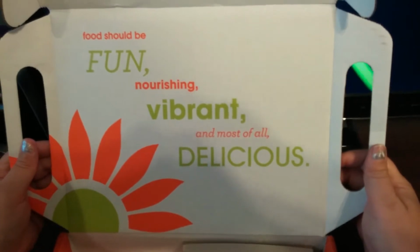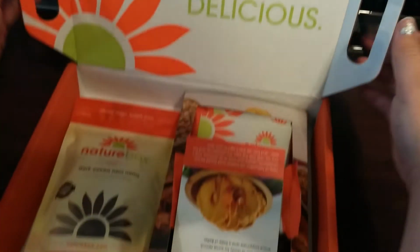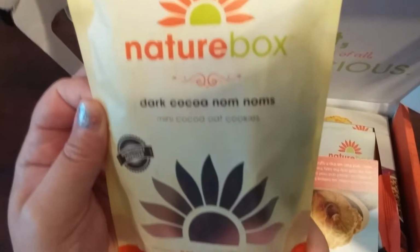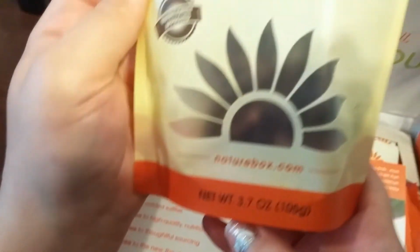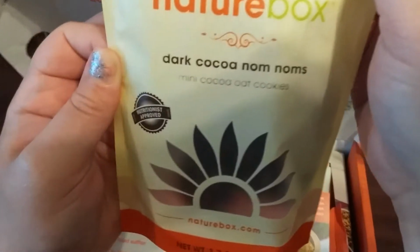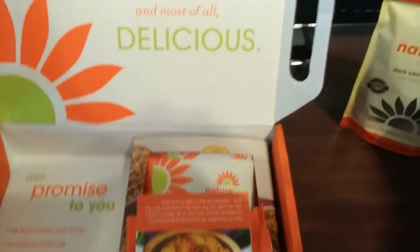Food should be fun, nourishing, vibrant, and most of all, delicious. And let's see what this is. Nature Box Dark Cocoa Num Nums. Mini Cocoa Oat Cookies. Those seem like they're going to be good. And it says nutritionist approved. So those should be good.